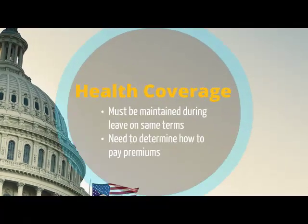During FMLA leave, an employer must maintain your group health coverage on the same terms as if you continued to work. During FMLA leave, you generally must continue to pay the same share of health plan premiums that you were paying before you started your leave. If the leave is unpaid, you typically will need to make arrangements for paying these premiums with your company's HR or benefits department.